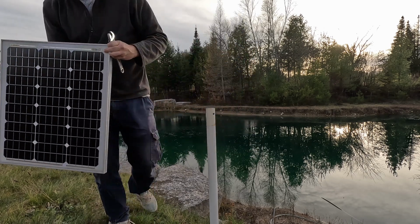Before this pond freezes, we have one last chance to get the camera under the water to check out some fish. So let's cast the camera in and see what we can find.